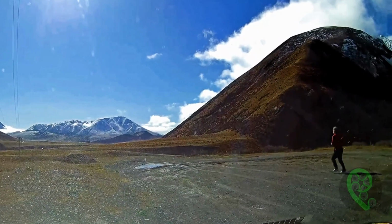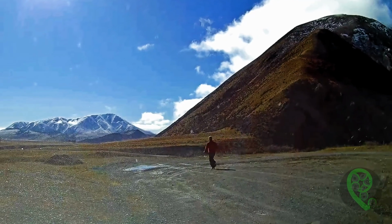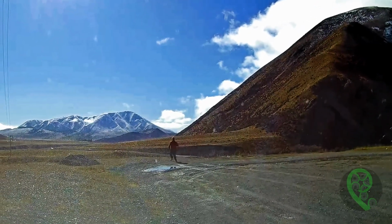It looks like I'm going to have to move pretty smartly here. I want to get another photo of that truck before he disappears out of sight round the next few corners.